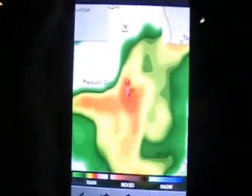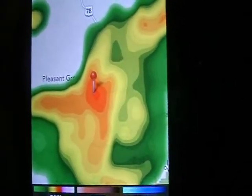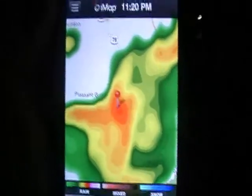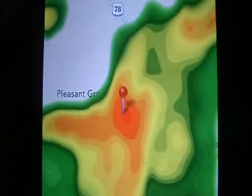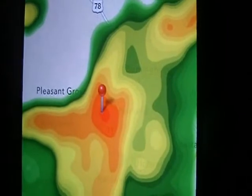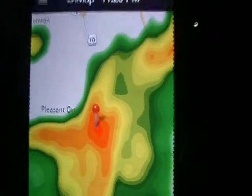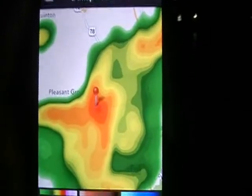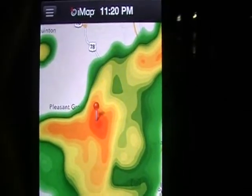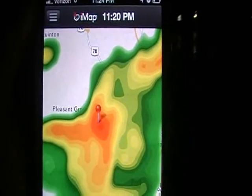Okay, this is what we're seeing on the radar. The red stick pin is where we are. So according to the radar, the heaviest part of this cell is directly over us, which we're actually on the top leading left edge, which is northwest right now. And we're seeing the lightning come directly out of the west from us. So that's the direction we're facing. So the oblong orange that you see on the radar is what we're watching with the camera.